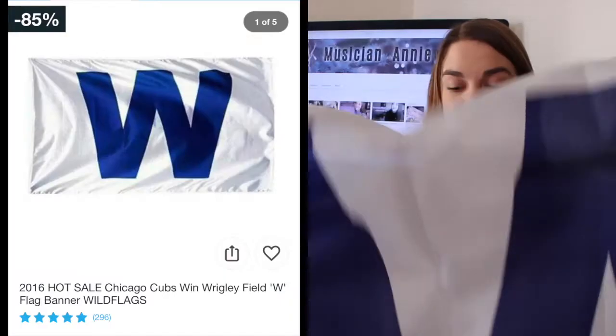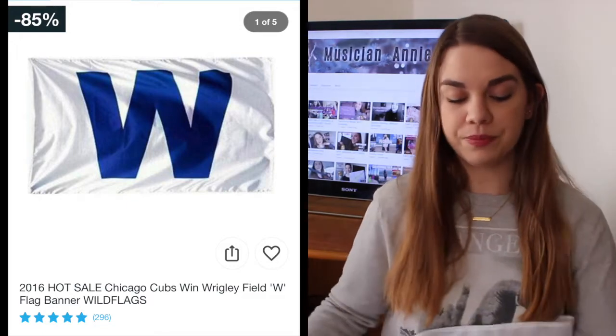This next thing, if you're a Cubs fan, shout out to you guys. We're the best ones out there. I'm a major Cubs fan. I've been one my whole entire life. So I had to get one of these because I've always wanted one and never have gotten one. So I got this win flag, which is what the Cubs are known for. It's very large.